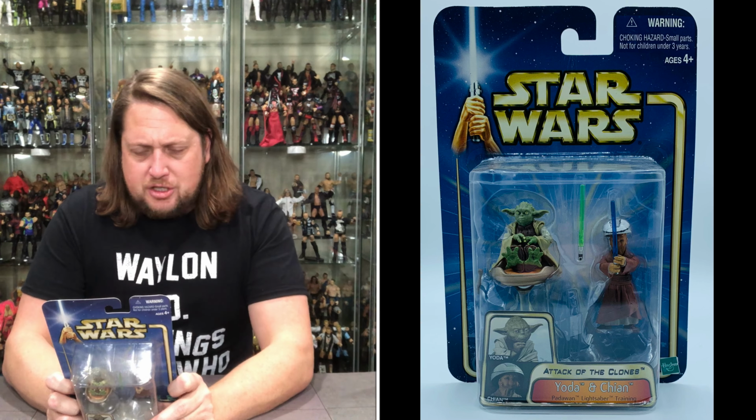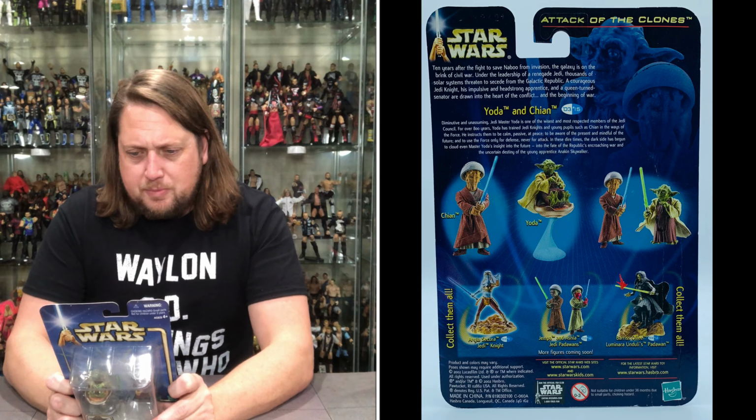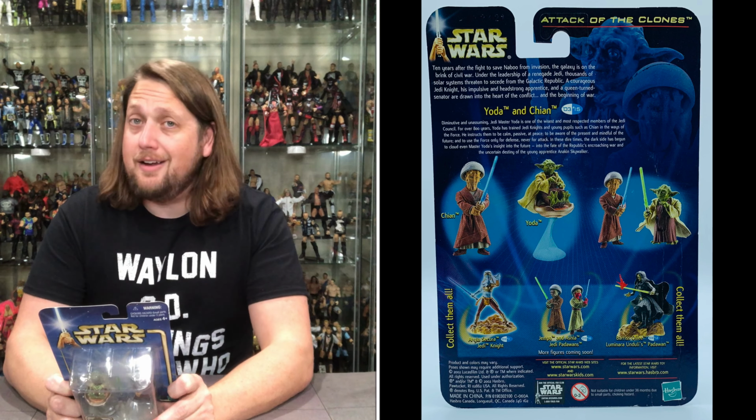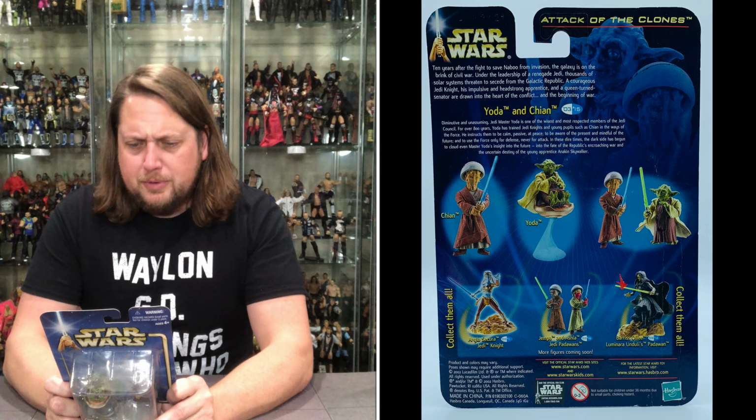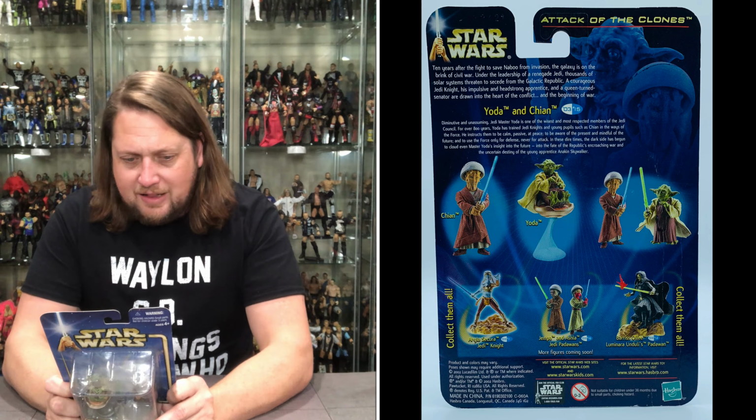Diminutive and unassuming, Jedi Master Yoda is one of the wisest and most respected members of the Jedi Council for over 800 years. Yes, 800. Yoda has trained Jedi Knights and young pupils, such as Chian, in the ways of the Force. He instructs them to be calm, passive, at peace, to be aware of the present and mindful of the future, and to use the Force only for defense, never for attack. In these dire times, the dark side has begun to cloud even Master Yoda's insight into the future, into the fate of the Republic's encroaching war and the uncertain destiny of a young apprentice Skywalker.